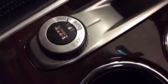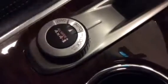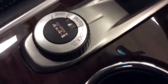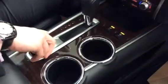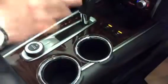Will save you quite a bit on gas. The beautiful part of that is you can have a little menu popped up here, which is going to tell you what power is going to what. So if your front tires are having a little bit of trouble getting grip, you're going to be able to put it in auto, and the back tires are going to start going, and then eventually it'll be in a 50-50 lock if you need to. If you ever want to put it in lock, you just turn the dial to lock while you're stopped, and it will lock your 4x4.